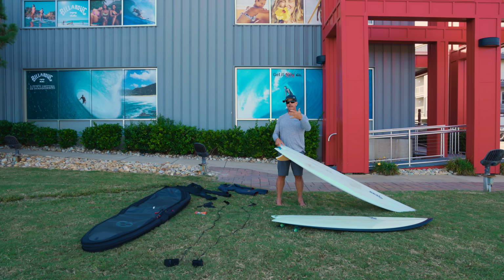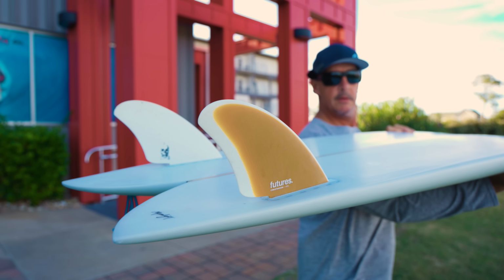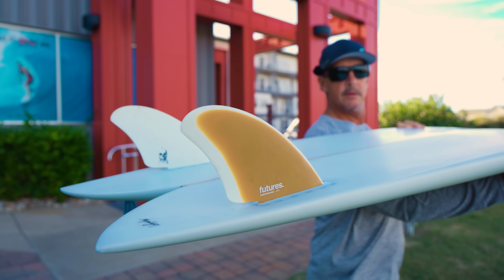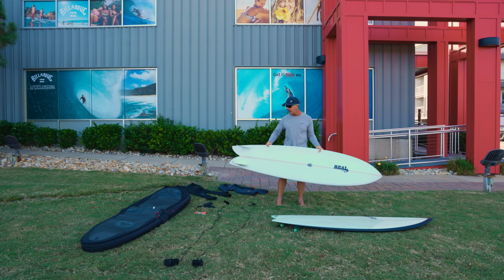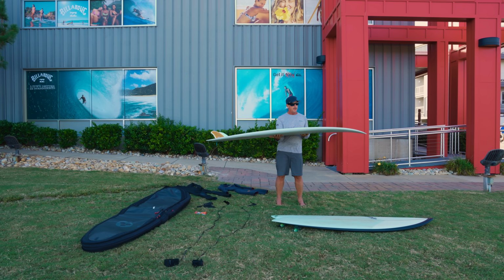Also, when you get those really long lines, it could be very racy and you need something to get in early and get on the gas, so the 7'10" works really well for that also. Then when it gets big, obviously the big board gets you in early and you can sit way out the back and pick off set waves.